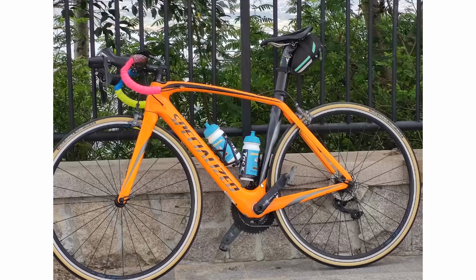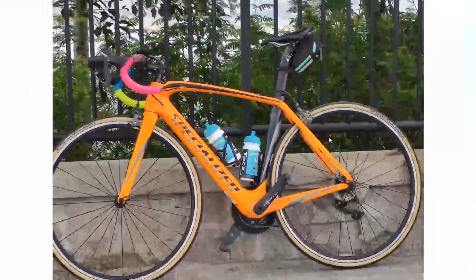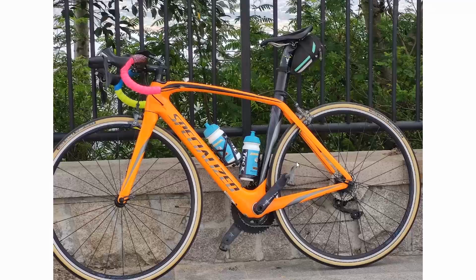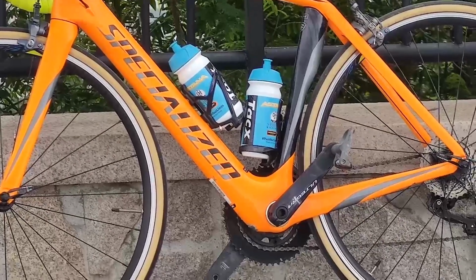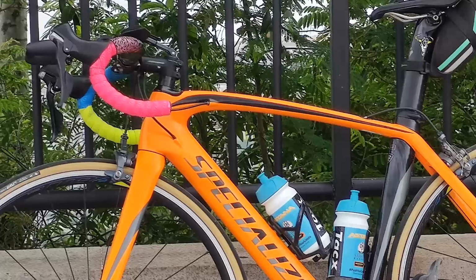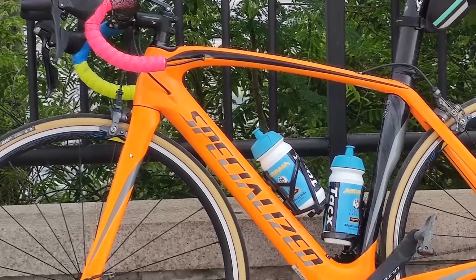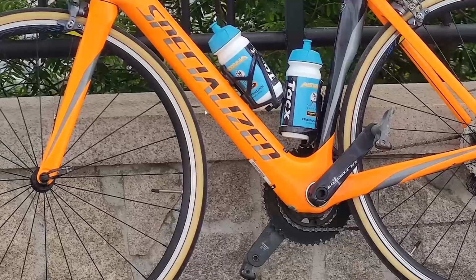Oof. If you want to know what percentage of Asians are colorblind, I think this can help you in your answer. Wow. Where to begin? So it looks like the first generation Specialized Venge. I'm speechless. Bar tape. It looks like we've got supercars again. The color scheme. Tan wall tires again. I'm usually a fan, but in this combination, yeah.